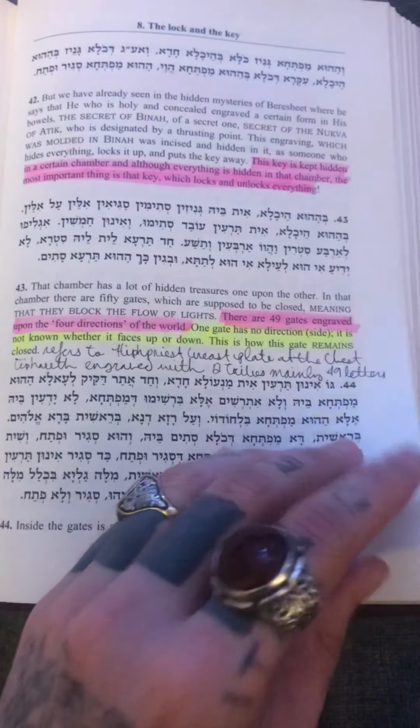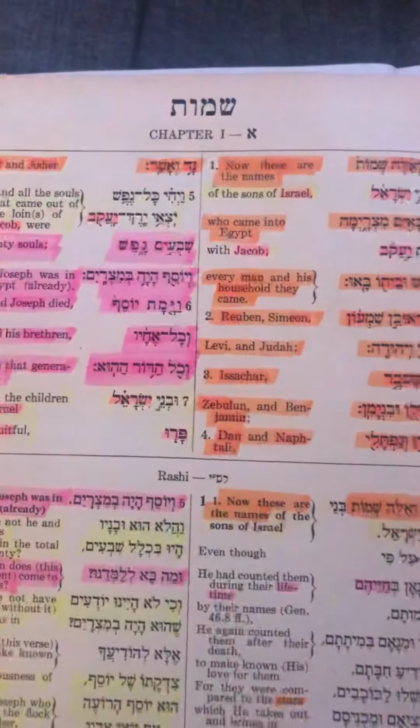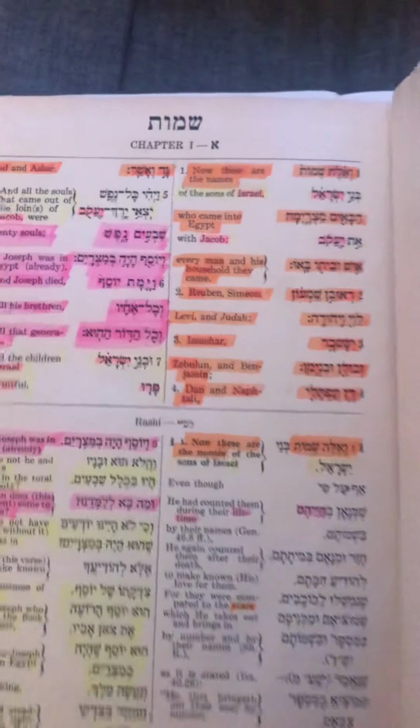Now, for those who would like to find a reference point for the calculation of the Hebrew 12 tribes, you can find that calculation in Exodus, Shemot. This is Rashi's commentary. And you will find it in the very beginning. Reuben, Shimon, Levi, Yehuda, Issachar, Zebulun, Benjamin, Dan, Naphtali, Gad, Asher. And of course, we learned that Yosef was already in Egypt, and Yosef is the 12th tribe.